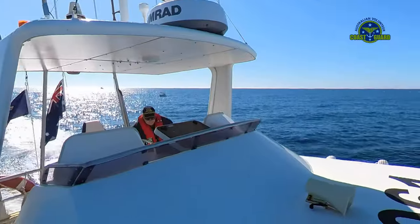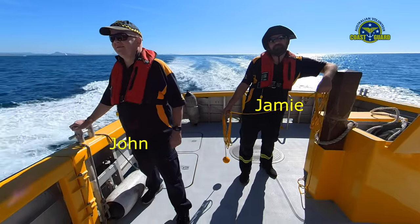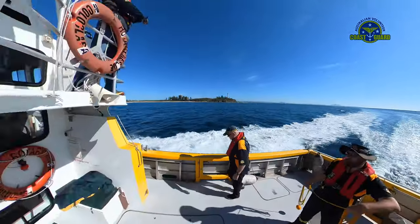During this process, we were called to assist a 5.3-metre vessel about 1 mile southeast of Point Cartwright with engine problems.